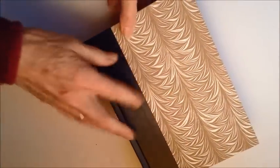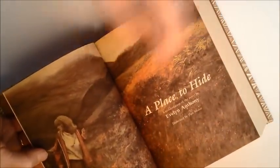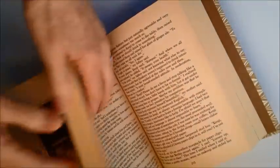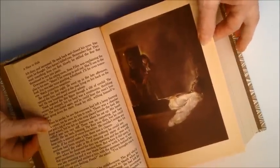And I also have this one. It's a pretty design. Got a brown inside the cover. Okay, let's have them upside down. Pretty fall colors in that. This is 1987. Okay, so that's that book.